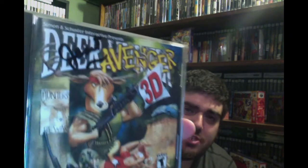But anyway, yeah, that's in there. No back art, though, so I don't know what's with that. Apparently this is for Janet, whoever she is. But anyway, if you run across these Deer Avenger games, the first two aren't really worth much, I don't think, but the third and fourth ones have a little bit of value to them. So just keep an eye out on those.